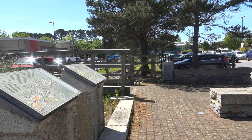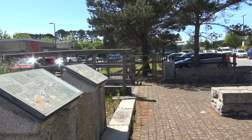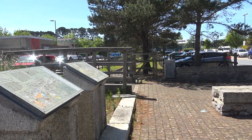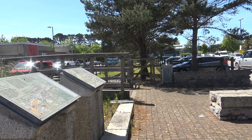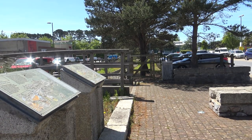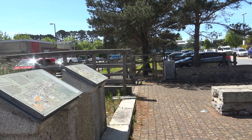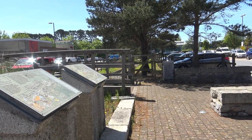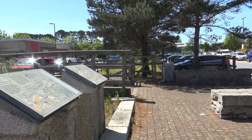But the forts are all designed to defend one another. So the guns in the fort just over the brow there were better suited to firing on attackers of the neighbouring forts rather than this one. And this fort relied on its neighbours to defend it. But of course, as you got closer, the guns could fire down. And I'll talk a little bit more about that in a moment.